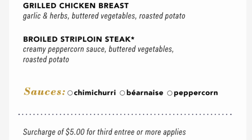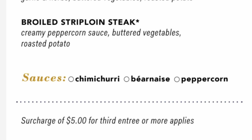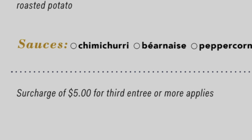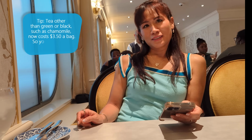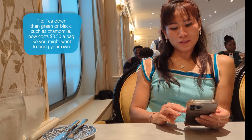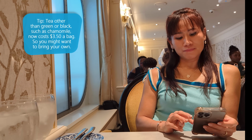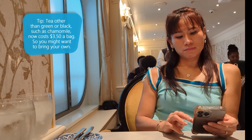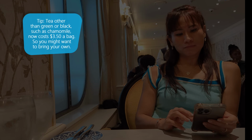There is now a $5 surcharge if one person orders a third main entree, but that shouldn't be an issue for most guests. But one unreasonable change we discovered is that Carnival wanted to charge us $3.50 for each chamomile tea bag. But hey, at least green and black tea are still complimentary for now.